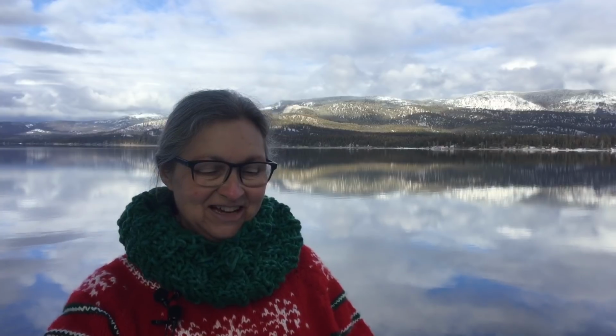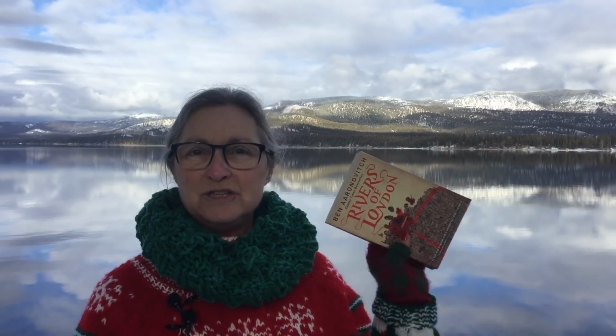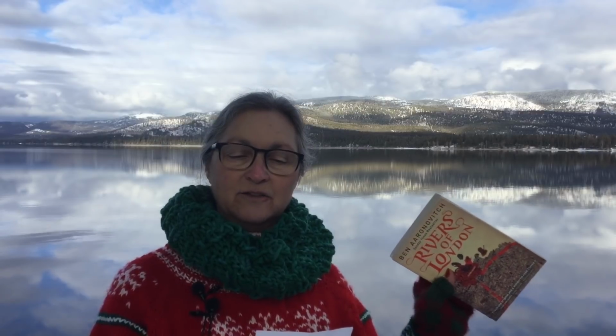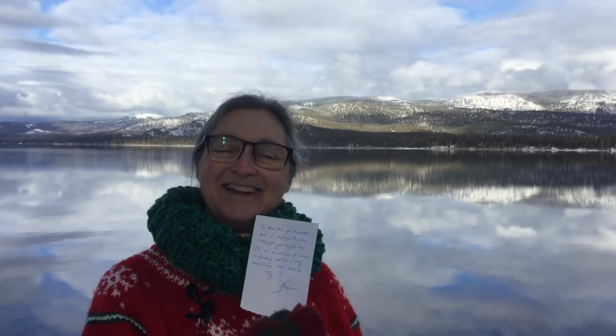I thought what was interesting was when I got this book through Amazon, used, and when it came in the mail, it had this little note in it. And I thought, don't you just love these little personal things? This note's not to me. But here's what the note says. The other two you requested. So I'm assuming this person sent someone two books they requested. The other two you requested, but I enjoyed this one and thought you might too. It's an unusual mix of crime and fantasy set in a very convincing real London. Try it. And it's signed Mary. I wish I knew who Mary was, and I wish I knew who she sent this to. I thought that's pretty interesting.